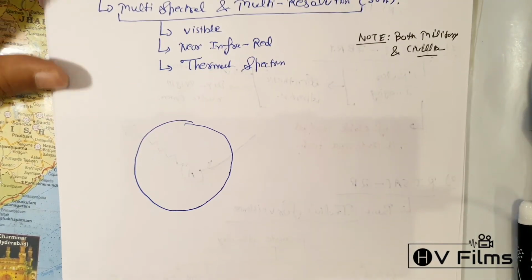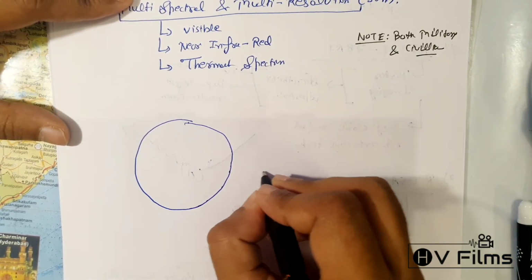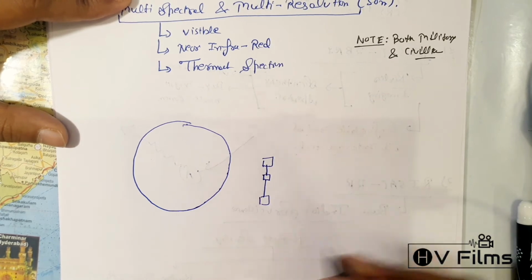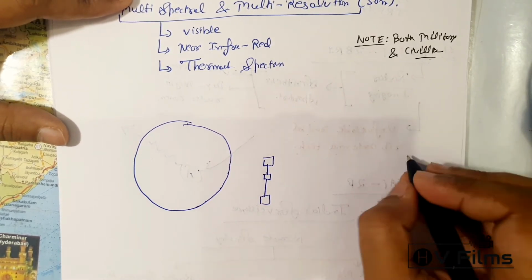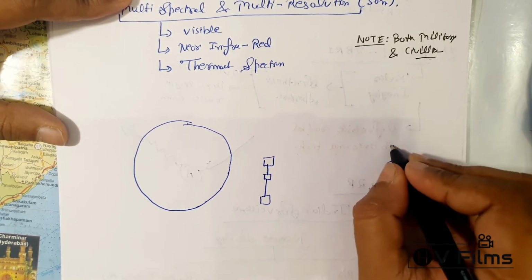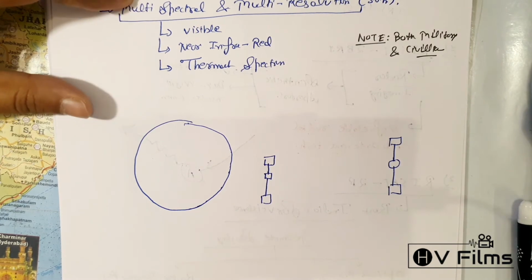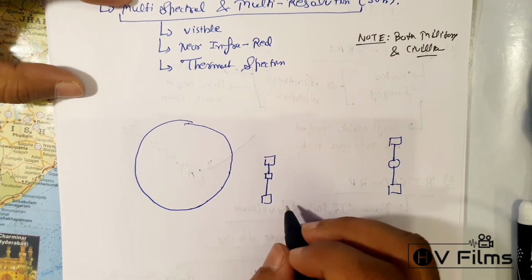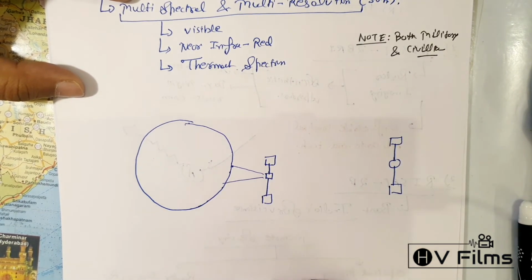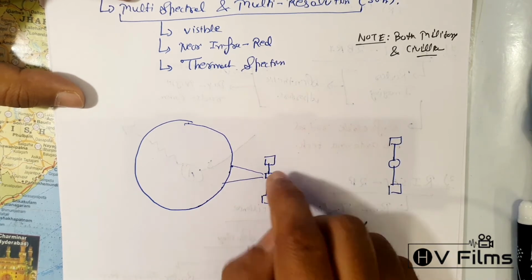This is Earth, and now here, if one particular satellite is here, this is basically what we call a LEO. Now if there is another satellite placed in the geosynchronous orbit, suppose here, the only difference is that when a particular satellite is in the LEO, only a particular area is covered by this satellite. That is the only problem. And to be in this position again, it takes a delay of 22 days.